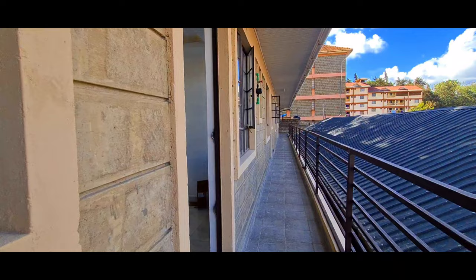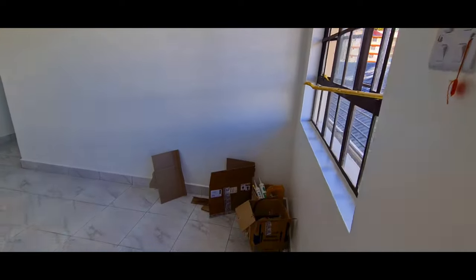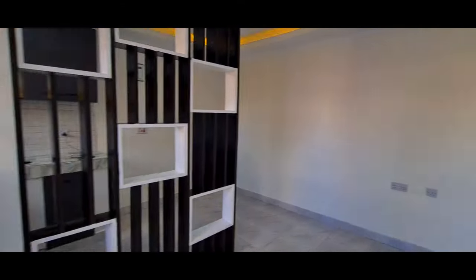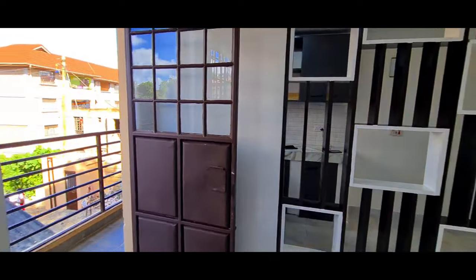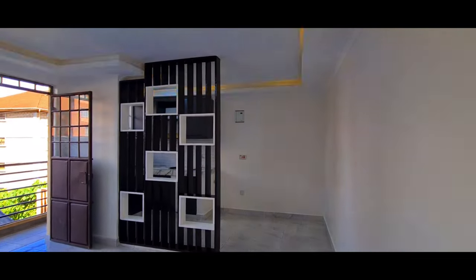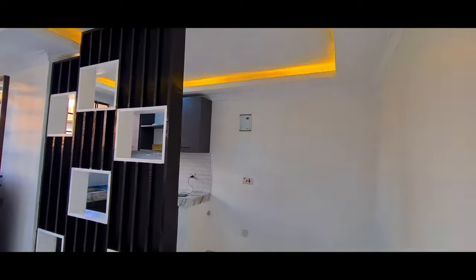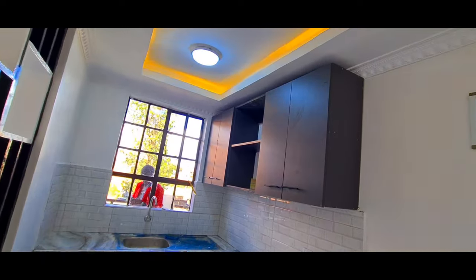So the spacious 1-bedroom is this. After the entrance, you have the 1-bedroom unit. Look at that. The 1-bedroom unit has a nice design. It has gypsum. The kitchen. The kitchen upper cabinet.